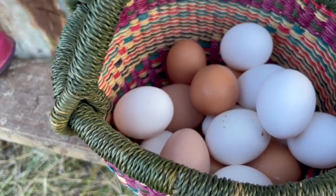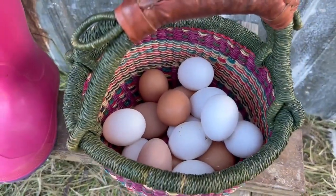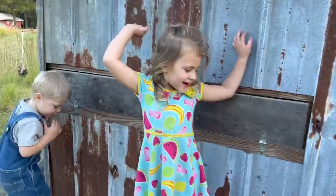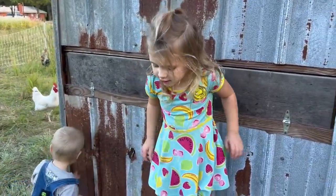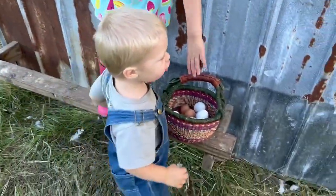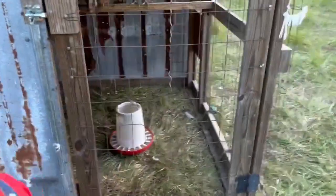We want to start selling eggs this coming year, and hopefully by the time farmers markets start up and we get our certification, all those things that you have to go through, that's when all of our production will pick up at once, when we're ready to actually be able to sell eggs. So that's the plan. Hoping that's how it turns out.